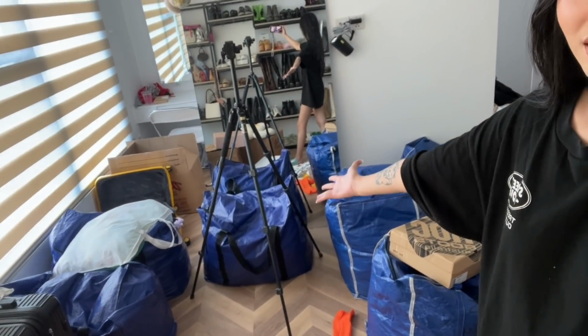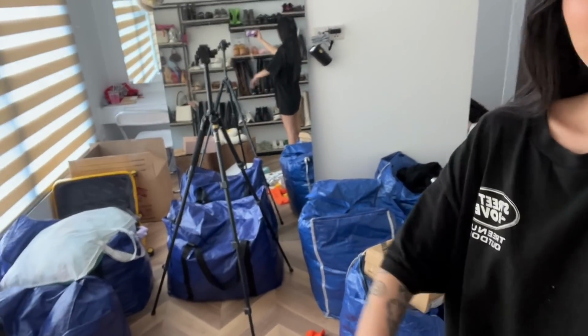We're tackling the clothes today, and I'm kind of not ready for all of this. Ew, also my reflection in the mirror. I'm not wearing pants. Oops.